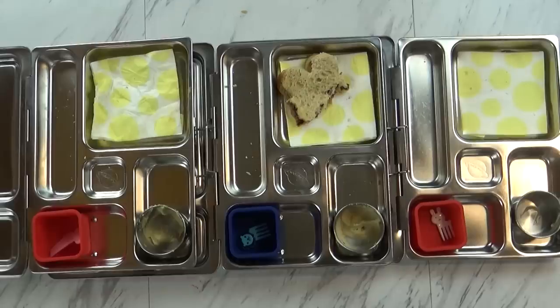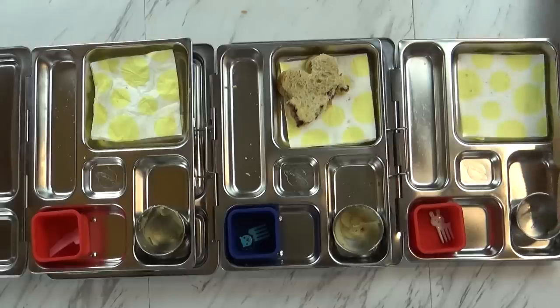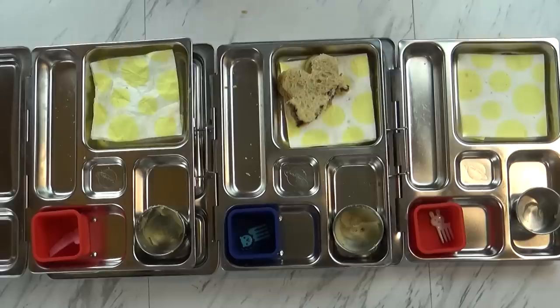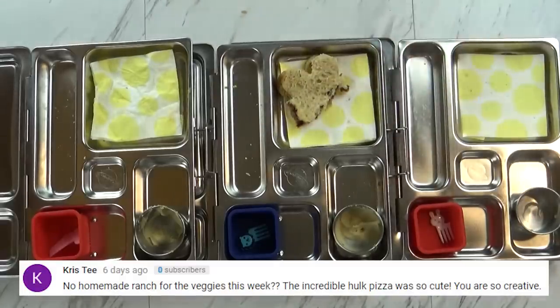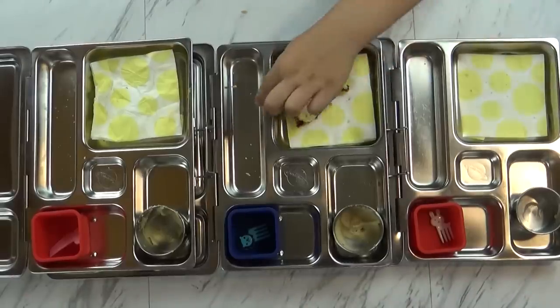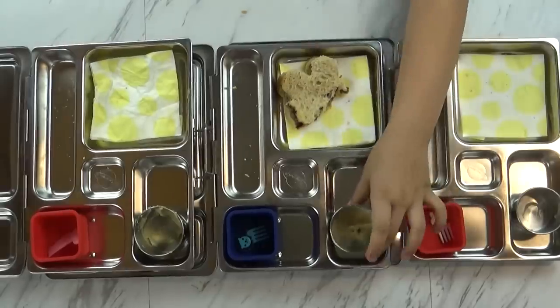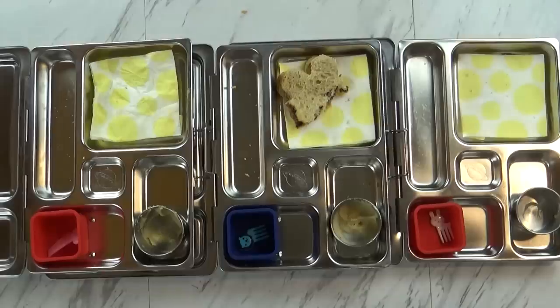I liked the fruit leather and... The Bugles, the chips? And this. The hummus, yeah. I really liked dipping the Bugle things in the hummus. Yeah, that is really good. Well, overall, they did pretty good. Yes? It's pretty cool that the hummus is like glue for the Bugles so we can stick them together. Yeah. And we'll see you tomorrow.